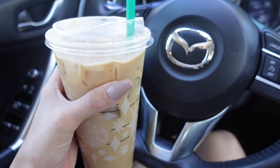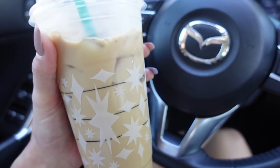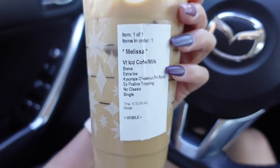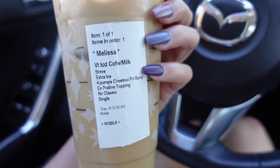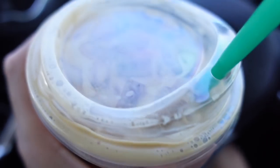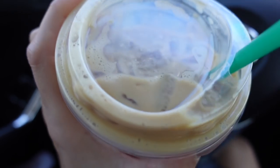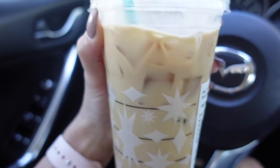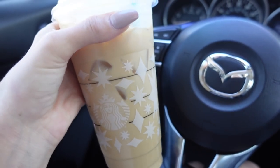Well, I got my coffee, but of course it was made incorrectly, and I didn't realize it until after I drove away. They didn't put the chestnut praline. Everything else is good, but this is my typical coffee drink of the holiday season. It's so good. I usually get extra praline topping, and it's usually sitting all at the bottom and all on top, and it's so good, like the little crunchies. But as you can see, there is none. It's kind of annoying because I paid like 70 or 90 cents extra for that. But anyway, it's very good.